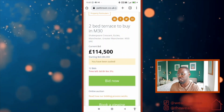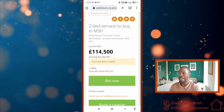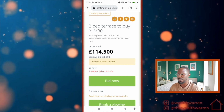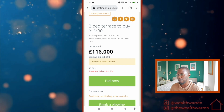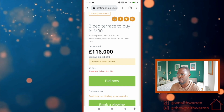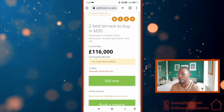There generally is a strategy for this. You want to time your bids. You don't want to create a bidding war and just bid in a spitfire fashion and overinflate the price needlessly. So right now, someone else just bid another 1,500. So it's gone up from 114,500 to 116,000. And as you can see, the timer resets once again to 10 minutes. And that's going to keep happening.